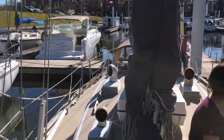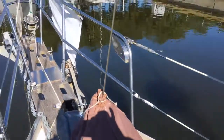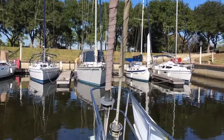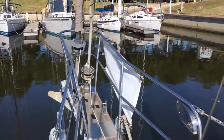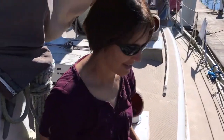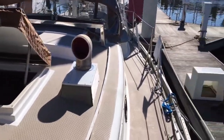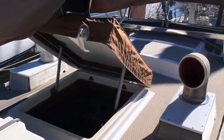You're looking at the main there, and right in front of it is a club-footed staysail, just in front of where Jean's sitting. And then up forward, you'll see a double furling system off the bowsprit. Very interesting. I've never seen a configuration like that before. I like the idea of having a hanked-on sail at the staysail. That way you can change it out fairly easily. The non-skid on the decks looks really good. There is some cracking here and there, but it's really minor.